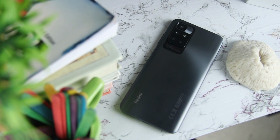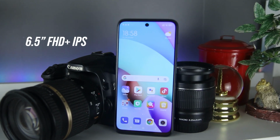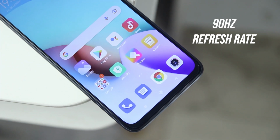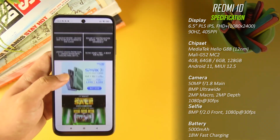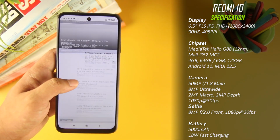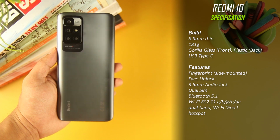Before we begin our actual gameplay, let's first run through some of the specs of the Redmi 10. It boasts a 6.5-inch Full HD Plus IPS LCD display, which is paired with a 90Hz refresh rate, a 50MP quad camera setup, and as for its chipset, it is powered by MediaTek G88, a new chipset that works great for smartphones that offers high resolution and high refresh rate. Plus, the Redmi 10 is one of the first smartphones to use this kind of chipset.